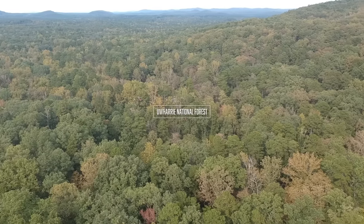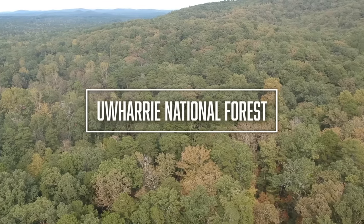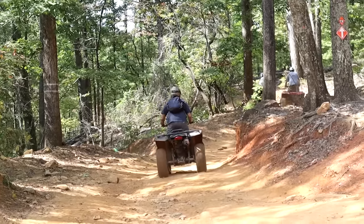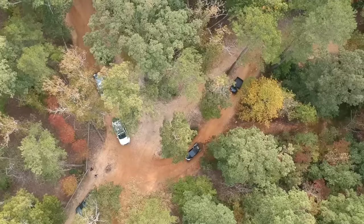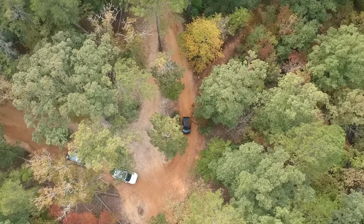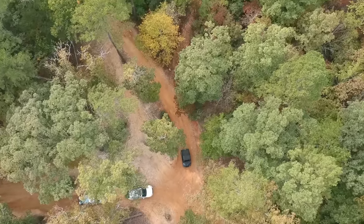This is Uwharrie National Forest. With over 50,000 acres located in the center of North Carolina, it hosts a variety of outdoor activities, including mountain biking, hiking, horseback riding, camping, water sports, and off-road and ATV trails.